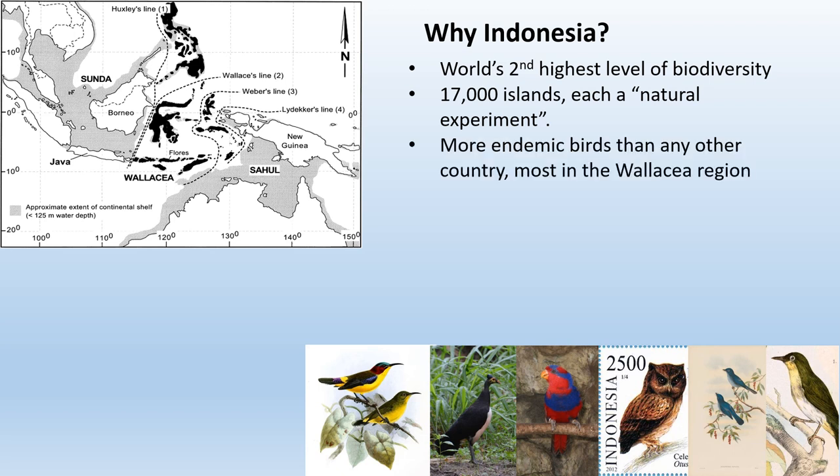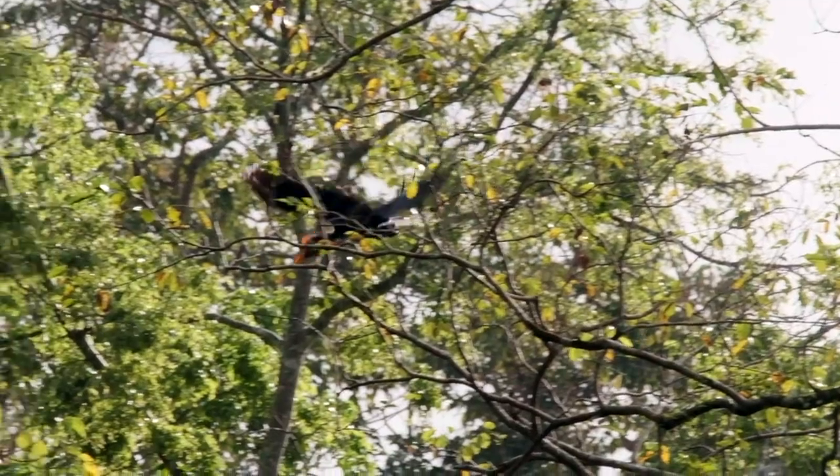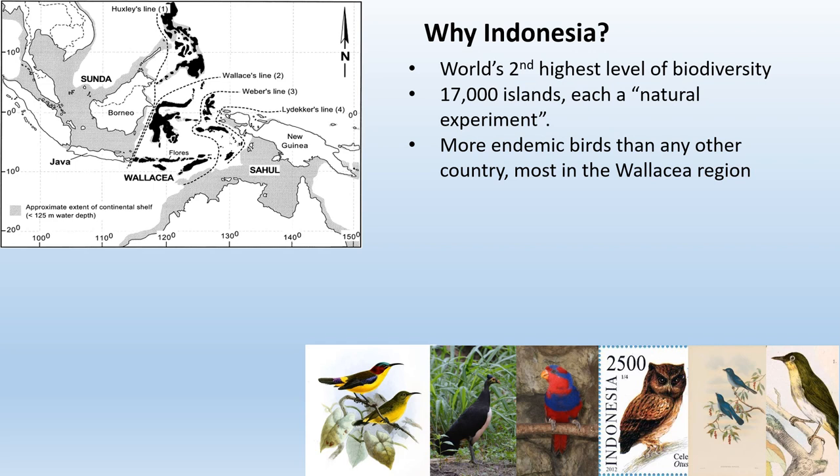There's lots of endemic birds there as well, more endemic birds than any other country. And in the Wallacea region, this little area in the middle, there's a kind of center for endemism. Now, endemism, endemic birds, mean birds that have evolved there. They may have spread out to other places, but that is the center for where they evolved. And quite often they haven't spread to anywhere else, so it's in fact the only place that they occur.